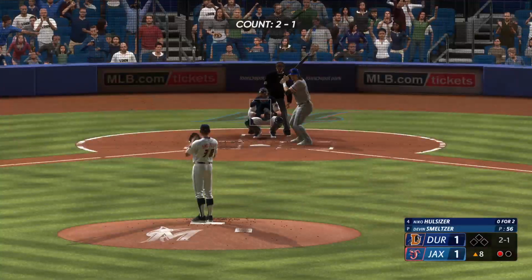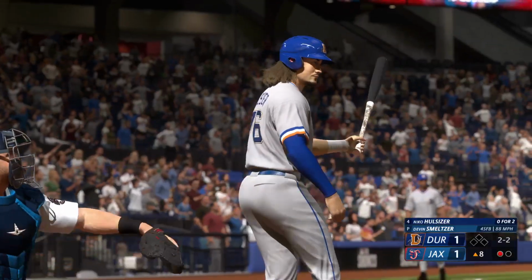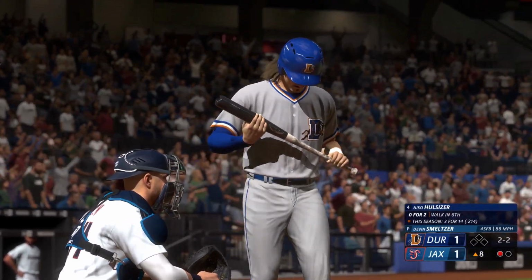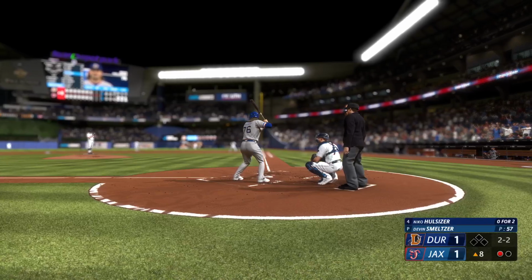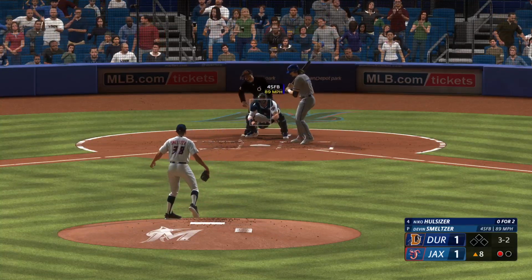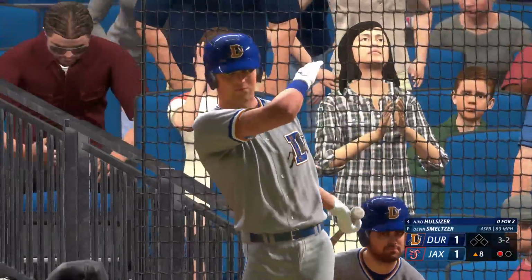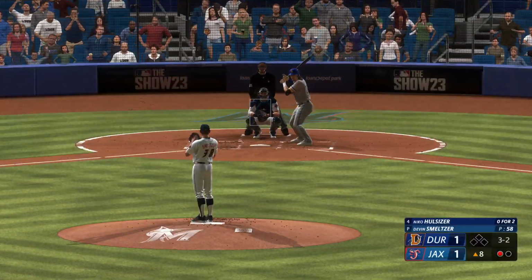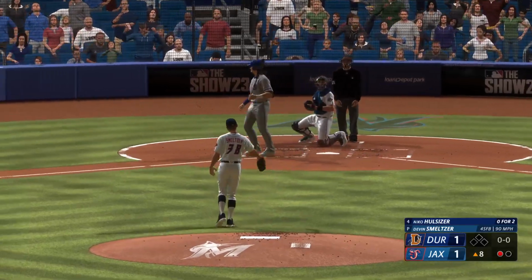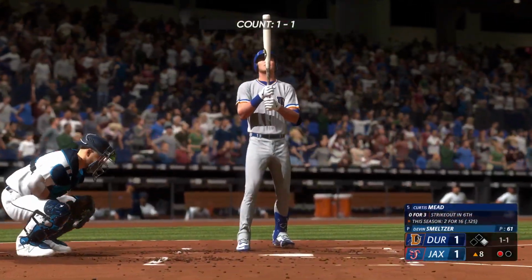Nico Holsizer will hit next. The wind of the pitch. And it's even up. Kicks and fires. Way high. Curtis Mead up next. The wind of the pitch. Good plate appearance there. Able to take the walk. Man, that's a tough one to take on the full count, but I guess he saw it really well. It's a really nice plate appearance.